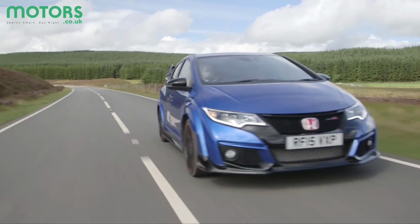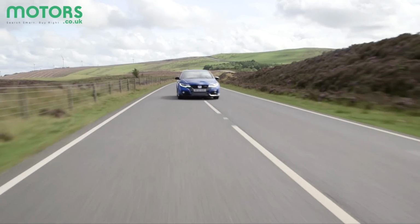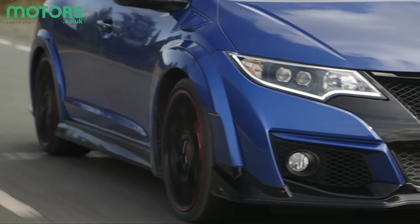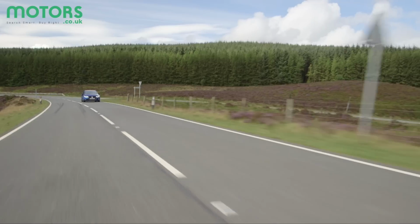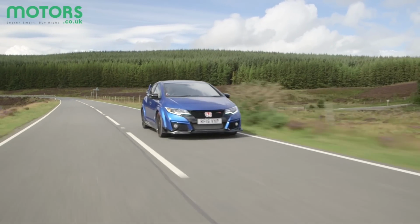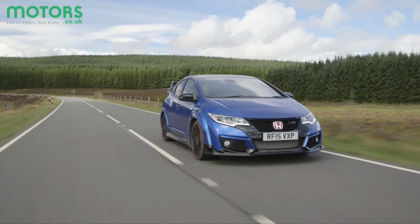Normally with a front wheel drive car over 300 brake horsepower, there's a bit of torque steer when you accelerate hard, but thanks to some trickery with the suspension, this is all well tamed. If you're looking for understated performance, then the Civic Type R isn't for you, but unlike previous versions, it is still usable every day. But its aggressive looks and hardcore nature will have many looking elsewhere.